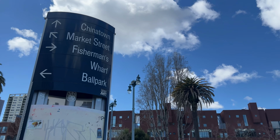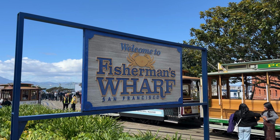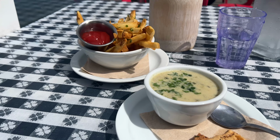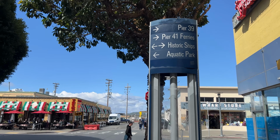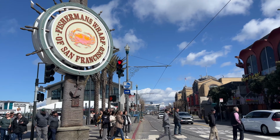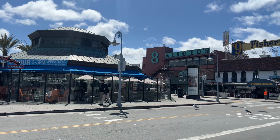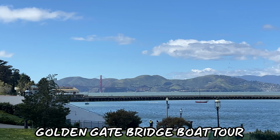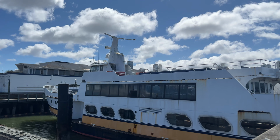If you've never been to San Francisco, you need to go to Fisherman's Wharf. There's a lot of things to do there. There's tons of food, there are tons of shops. At Pier 39, that's where the aquarium is located. You can also rent bikes. That's where I signed up to go on my Golden Gate Bridge tour. It's just a must-see for your first time in San Francisco.